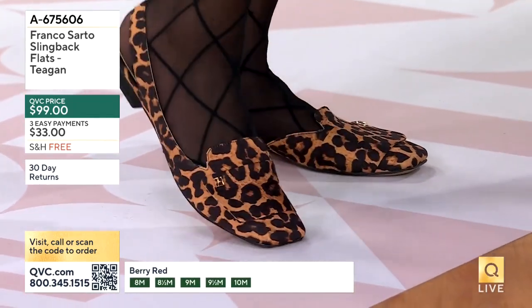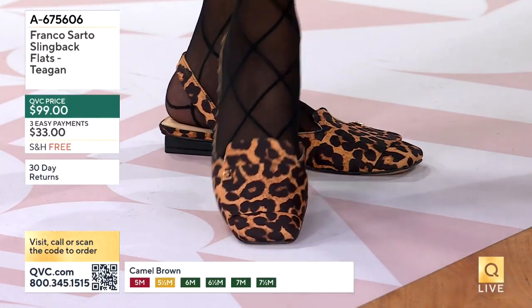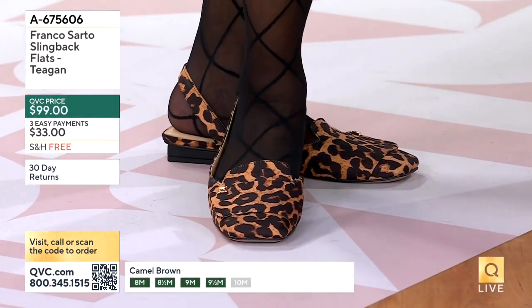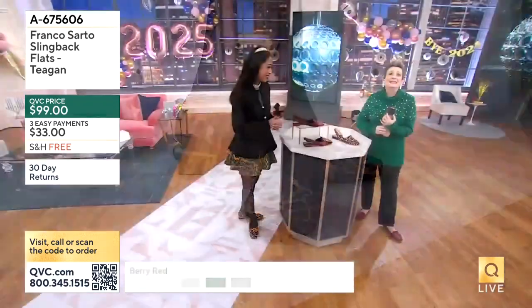But I love the camel print, the animal print, because we know that's always going to be in fashion. It's a great statement, but you can wear it with all black and it'll definitely make your outfit look great. Absolutely. And also the coolest heel ever.